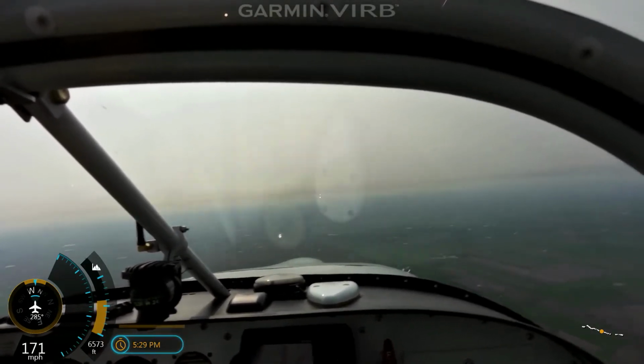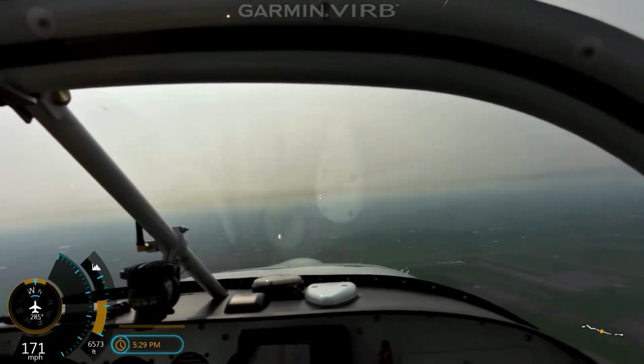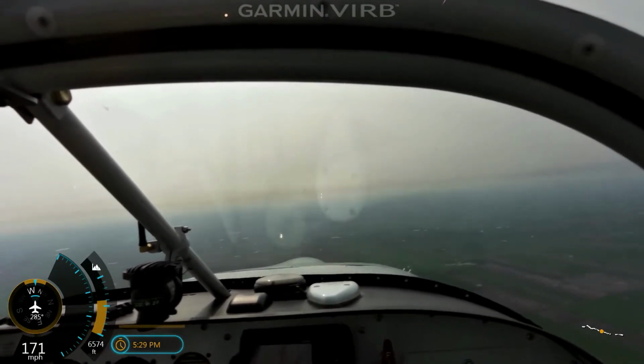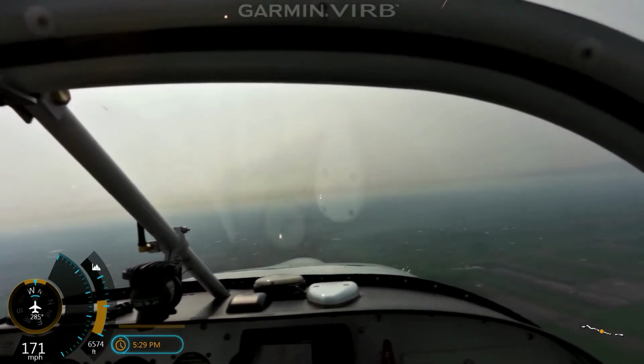At 6,500, really can't pick up flight following at this altitude. So I'm depending on myself to see other aircraft. Haven't seen any, so not a lot of traffic up here today.